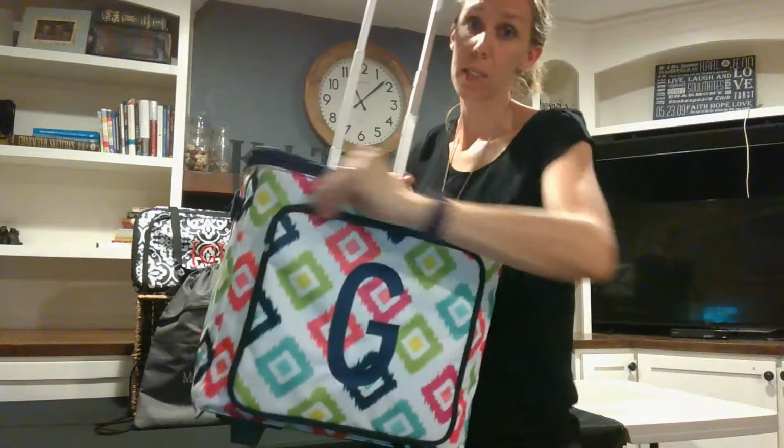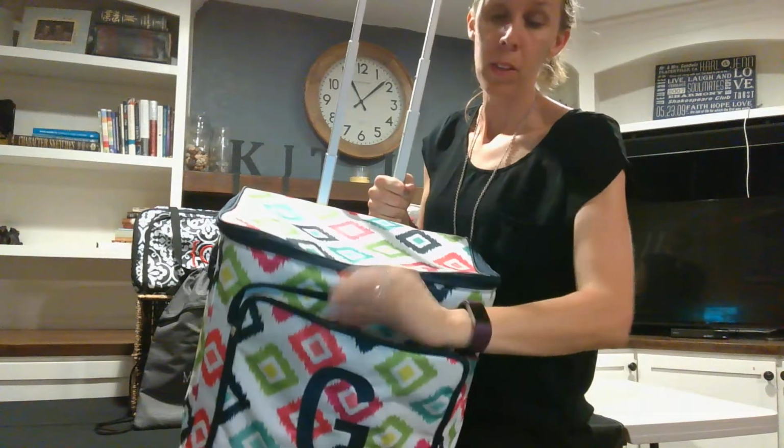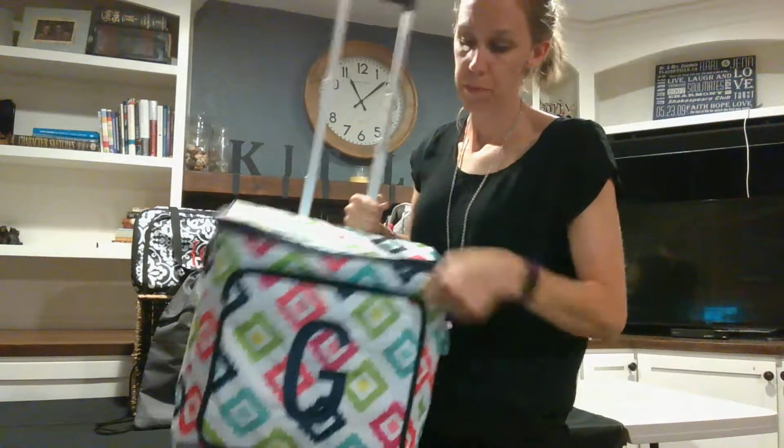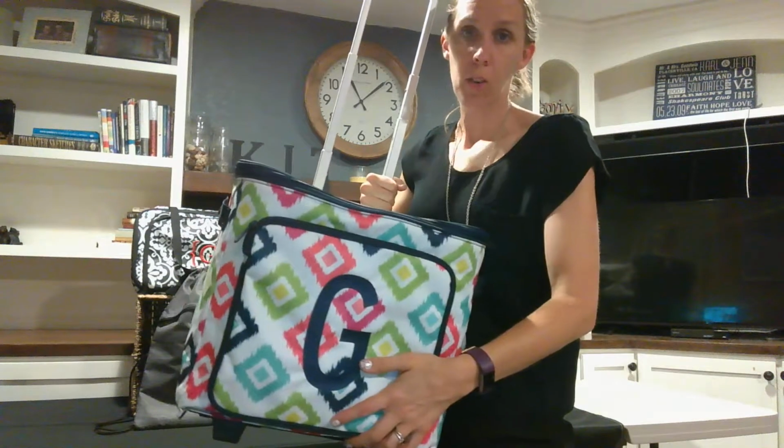And then it's got a nice big pocket on the front here so that you can fill it with whatever supplies you need to have on hand, and of course allow for that personalization to make it uniquely yours.